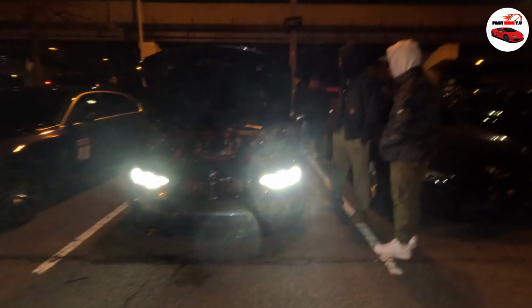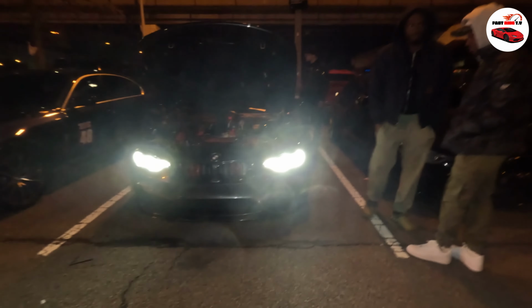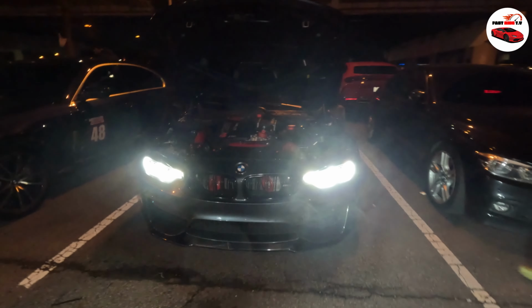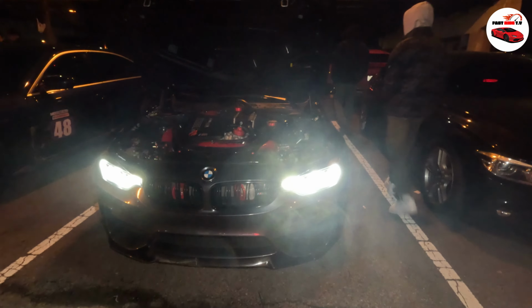Do you just drive it as a daily driver? It's my daily, yeah. That's perfect, bro. If you race it or anything, then you have different applications. It's still decent on gas. Not horrible, because it's an inline six twin turbo. It's not an 8. It's a six cylinder.